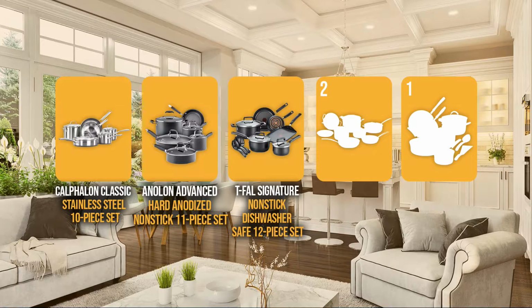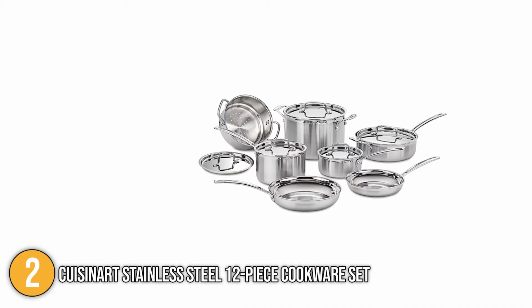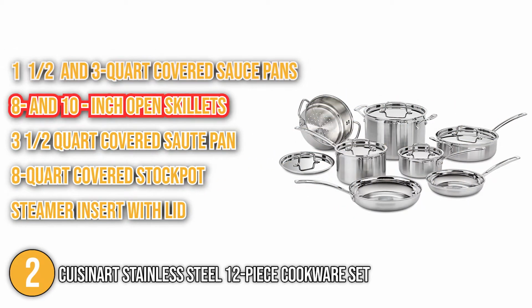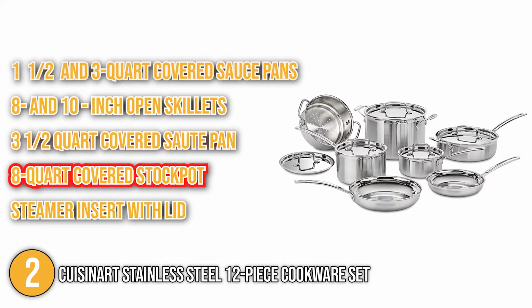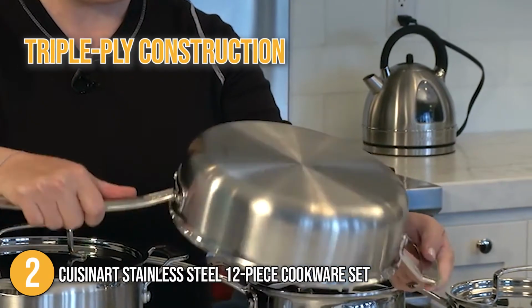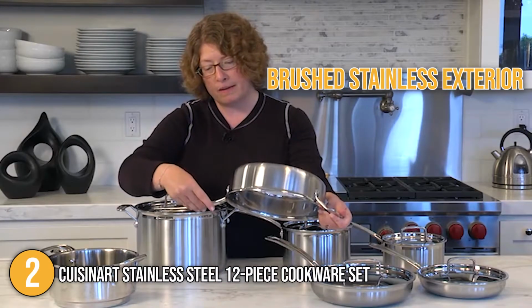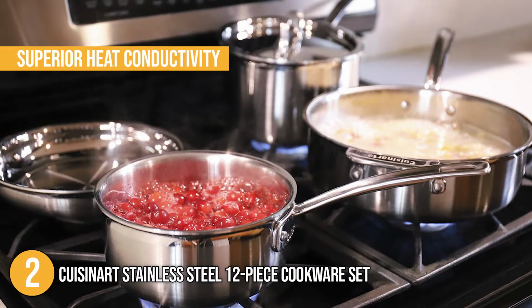The cookware set coming in at number 2 on our list is the Cuisinart stainless steel 12-piece cookware set. This 12-piece cookware set includes 1.5 and 3-quart covered saucepans, 8 and 10-inch open skillets, a 3.5-quart covered sauté pan, an 8-quart covered stock pot, and a steamer insert with lid. The cookware features a professional triple-ply construction with a core of pure aluminum and a brushed stainless exterior. These properties provide superior heat conductivity and even heat distribution for the best cooking results.